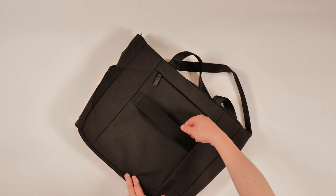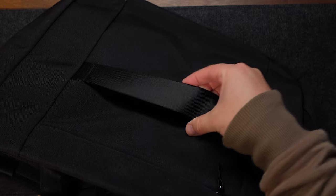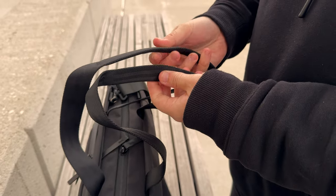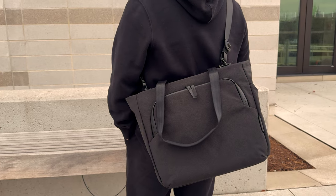Lastly, the luggage pass-through is a helpful feature for work travel or for those who have a rolling briefcase or backpack. I particularly like that there's an external pocket just for an umbrella or a small water bottle. The handles on the Bravo tote are long and padded for comfort and durability. Because the padding is quite flat, I find it more comfortable to carry over the shoulder than in the hand.